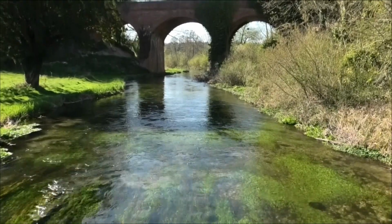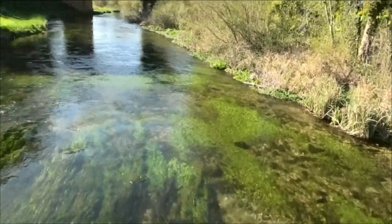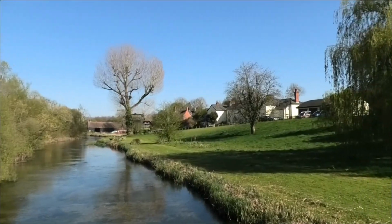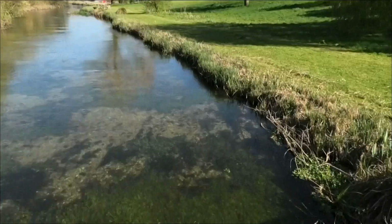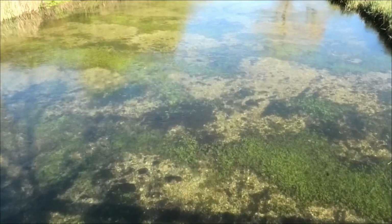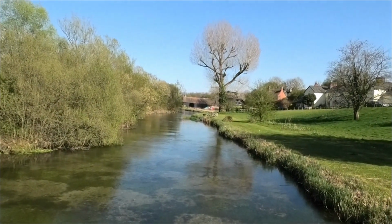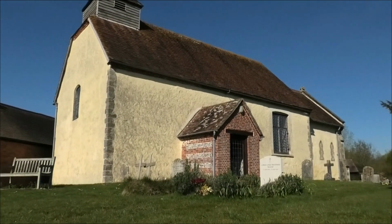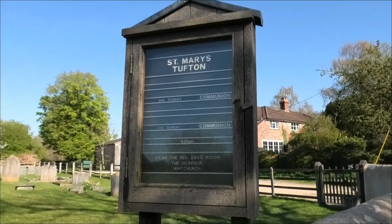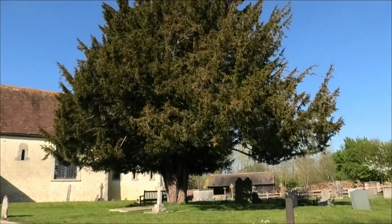The old river is certainly fast flowing. Glorious. Yeah, plenty of trout in here again. Tufton Church, which I won't go into. St Mary's Tufton. Solitary yew outside.